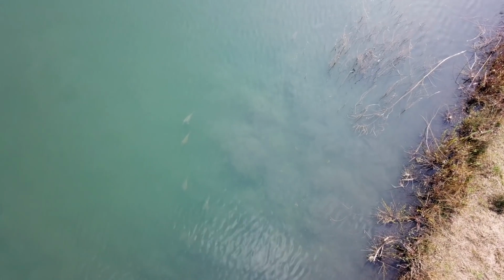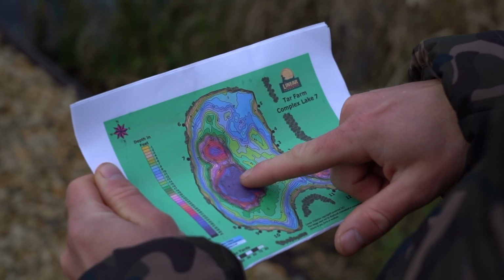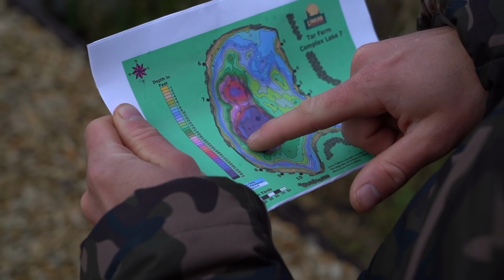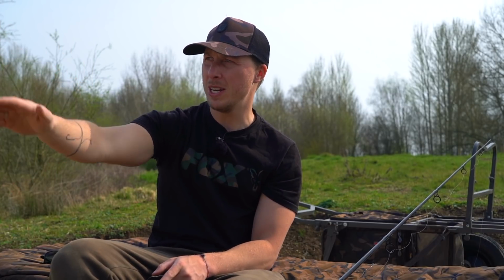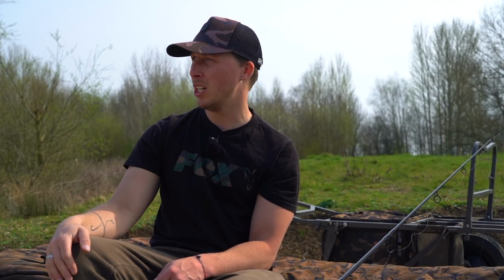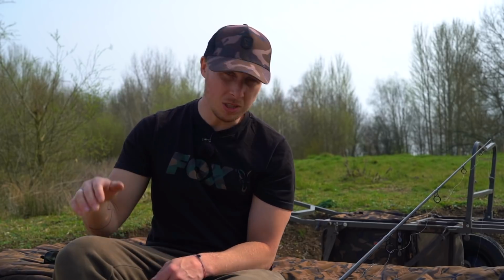I know we've got these depth maps, and out in front of the swim it's mega deep, like nearly 40 feet deep. So that's the open water, but where I've seen the fish, it's on the slope, sloping down. So I'm going to have to adjust my tactics slightly to cope with the slope because it is steep, but I think targeting this margin for now is going to give me my best option at catching. So I'm just getting my rod sorted, then I clip up along this margin and get some bait in.